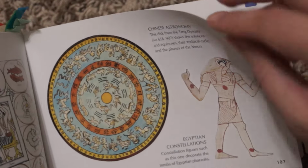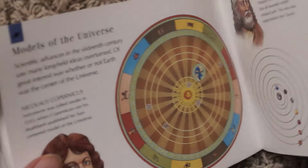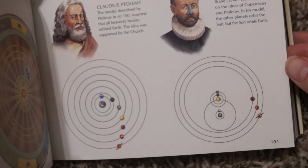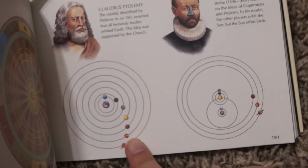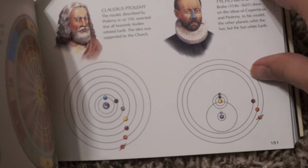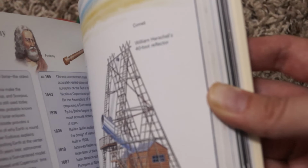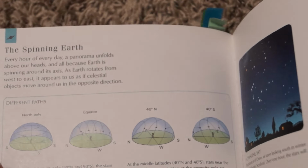Constellations. Egyptian. Oh, this was the Earth being the center of the universe. Then we have the Sun, the center. So we have Earth, everything going around Earth, and then the Sun, everything going around. Sun, we got satellites. Whoa, mapping the stars.